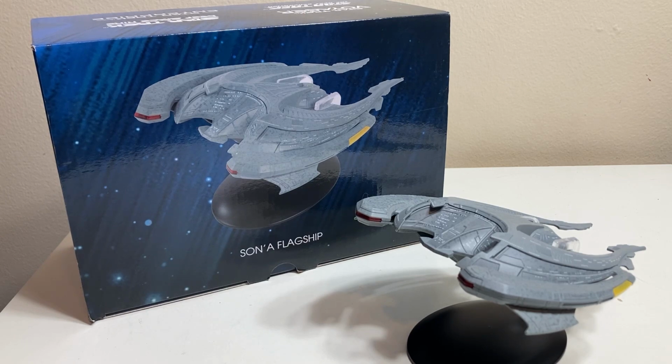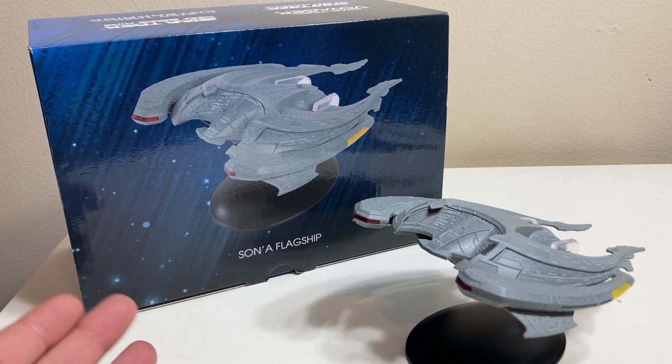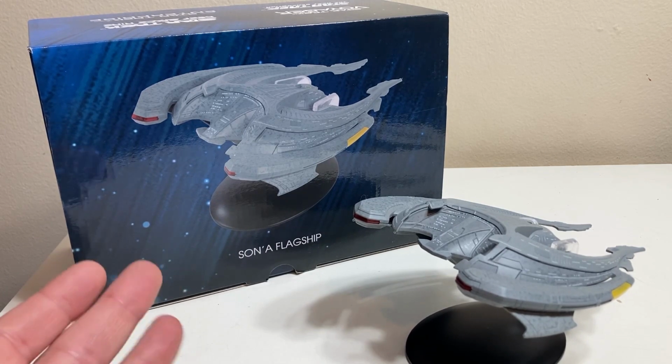Yeah, we're gonna get back to a review that didn't get so much love, because I'm not sure how many people know who these guys are. I'm not sure if people care because they had such a small part in the grand scheme of Star Trek, but we're gonna take a look at the Sona Flagship.